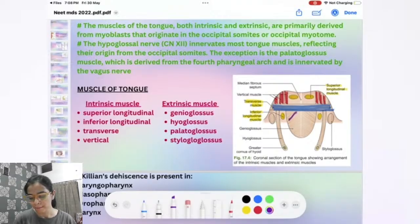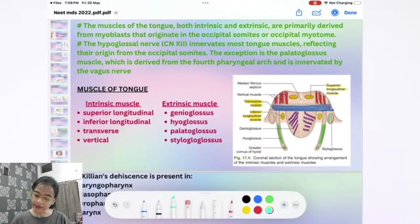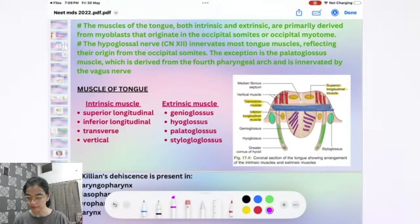The genioglossus. Right? Then hyoglossus. These are your hyoglossus muscle. Let's take a new color now. These are your styloglossus. Right? We have marked all the muscles, right?